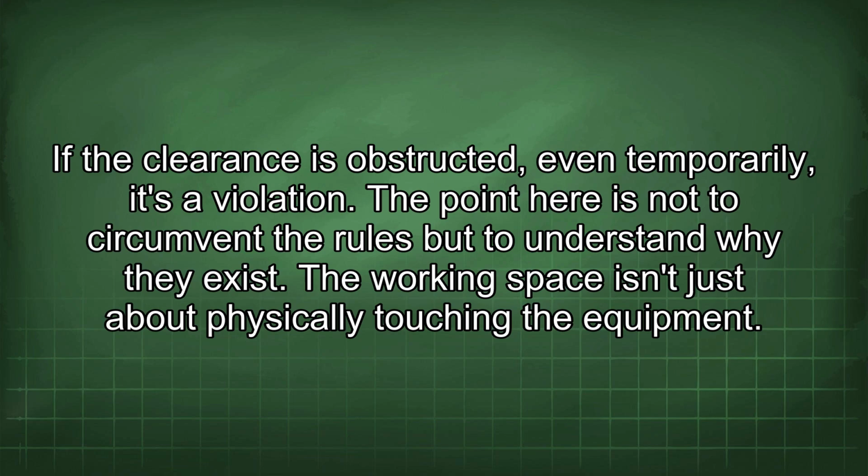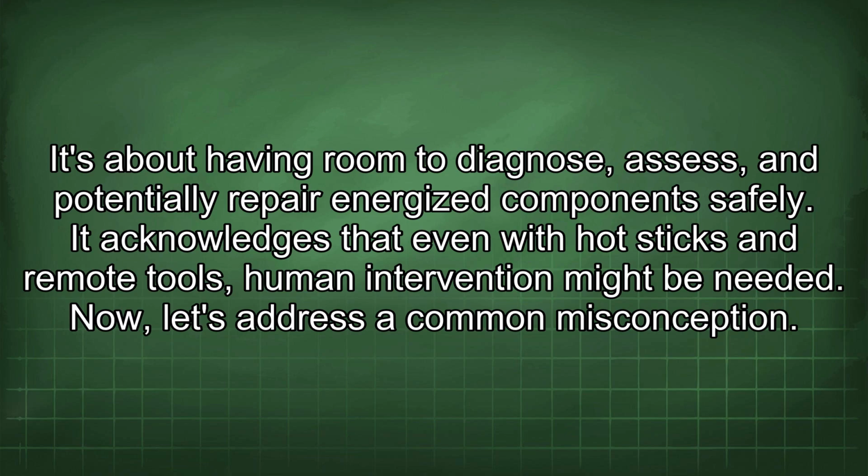The point here is not to circumvent the rules, but to understand why they exist. The working space isn't just about physically touching the equipment. It's about having room to diagnose, assess, and potentially repair energized components safely. It acknowledges that even with hot sticks and remote tools, human intervention might be needed. Now let's address a common misconception.